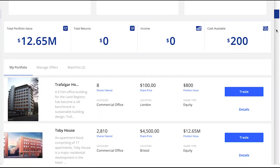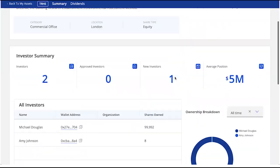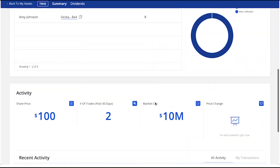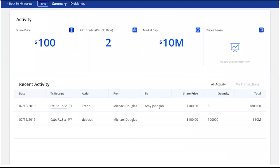Now, the last view I'd like to show you is the view for an auditor, a regulatory body, or even the land registry itself. They would have access to a page where they can see all the high-level information about the token. They can view the cap table in real time, including the output of the trade we just completed. And lastly, they could view all activity that's taking place on chain, including when the shares were minted and when the trade took place.